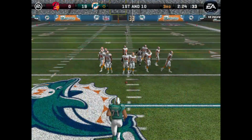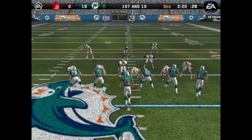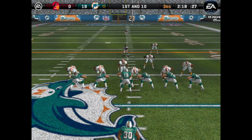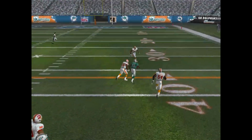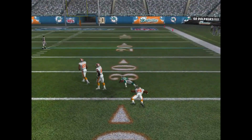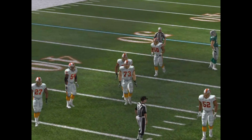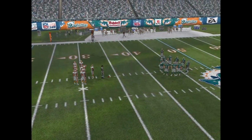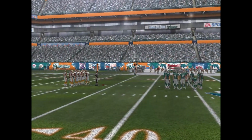First and 10. Ball on the 47-yard line. Here we go. Pressure, throwing. The wide receiver has it. Johnson is there for the tackle at the 34. Johnny has such a quick release and the ball is out before anybody knows what's happened. That makes it hard for him to be sacked, and it gives the defenders less time to react.